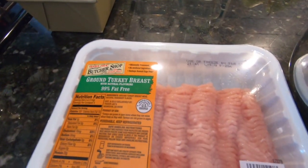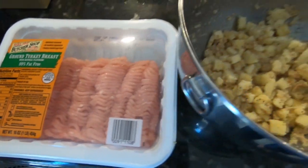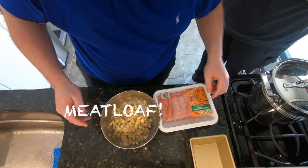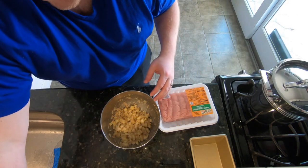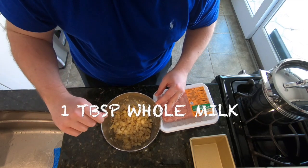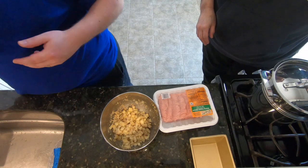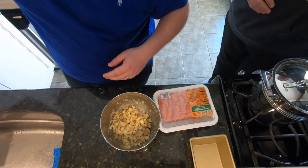So today we're gonna be preparing turkey-based meatloaf. We use ground turkey breasts only, and we also will use apples in the meatloaf along with some breadcrumbs and some milk. We're making the meatloaf. I've taken an organic apple, I've peeled off the skin, and I've diced it up and put it into my mixing bowl. I added 1 tablespoon of whole milk, and I also added 3 tablespoons of seasoned breadcrumbs. I actually like to use the Italian flavored seasoned breadcrumbs. I don't add any salt or any pepper to this mixture.